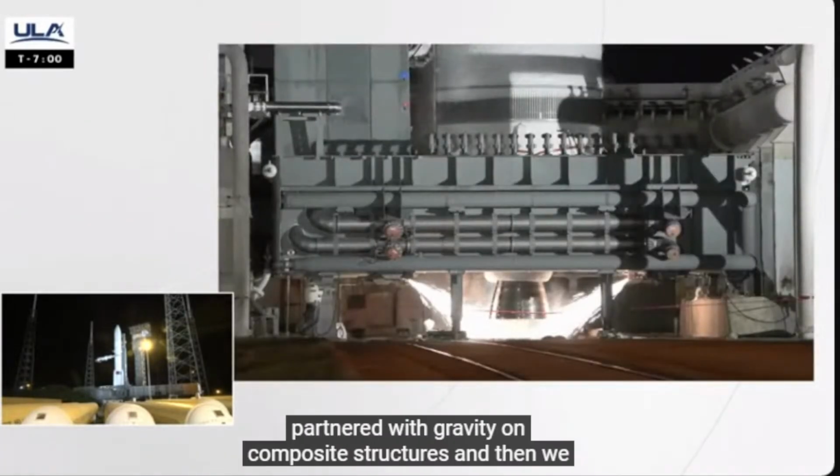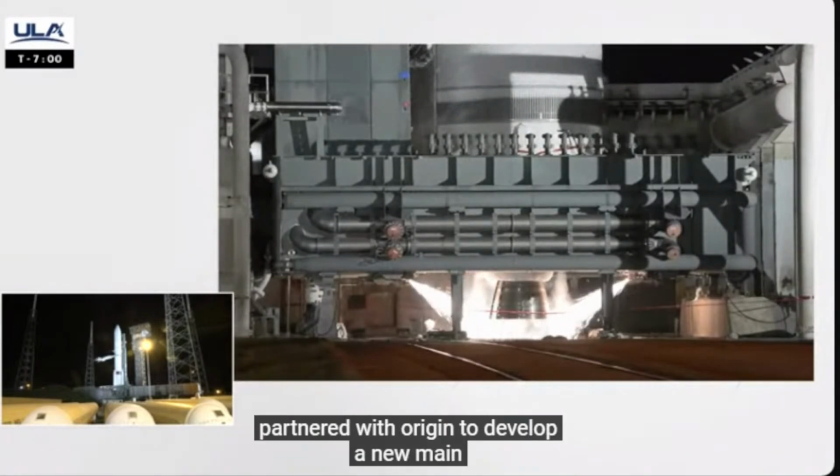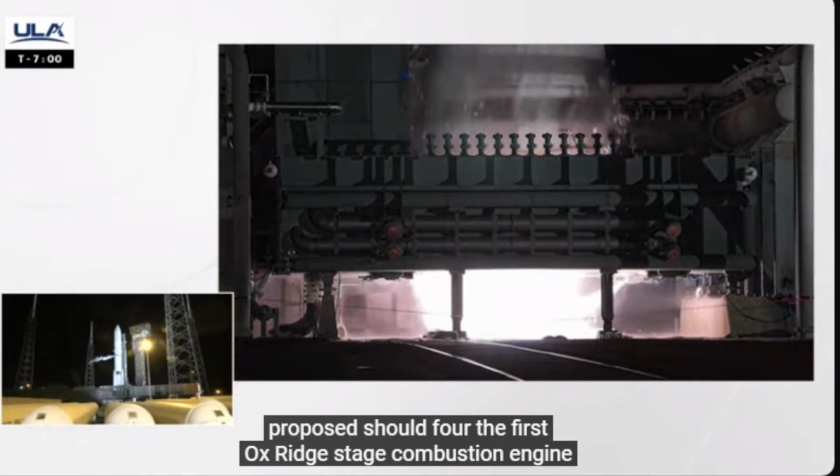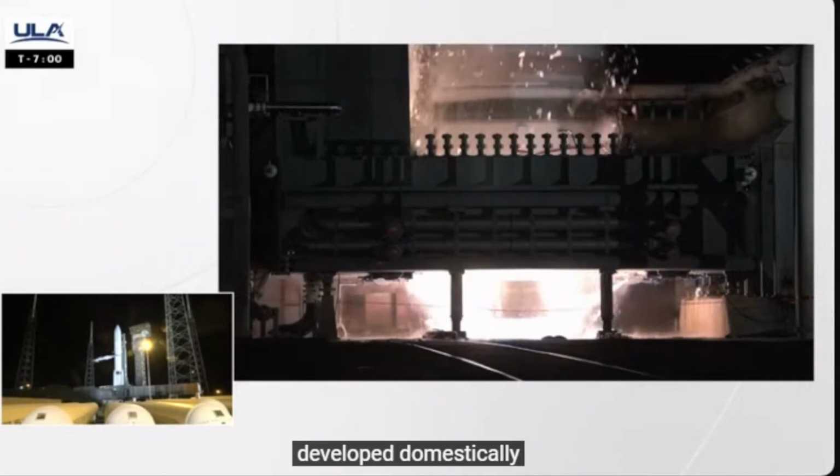And then we partnered with Blue Origin to develop a new main stage propulsion system, the BE-4, the first oxygen-rich staged combustion engine developed domestically. So, industry partners brought a lot to the table for us.